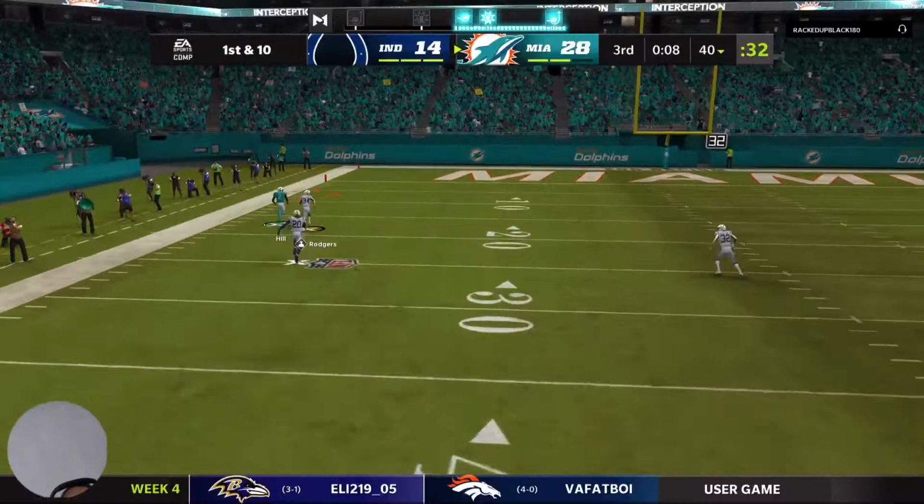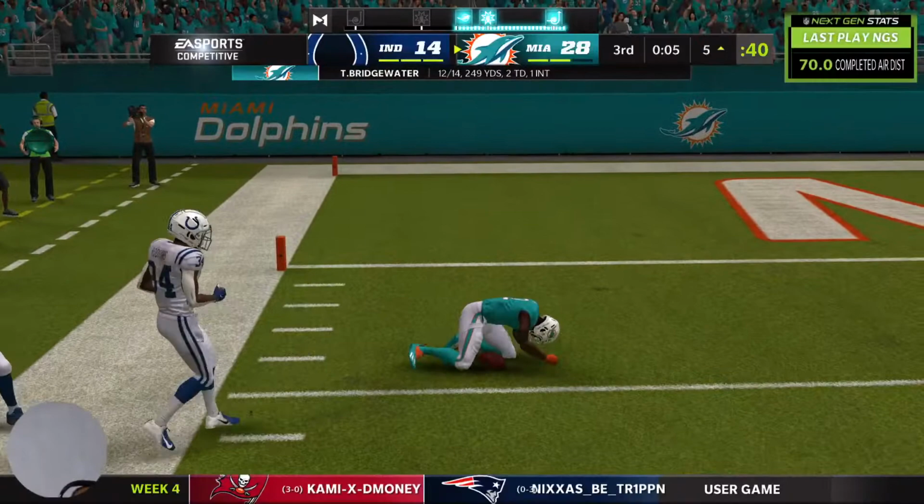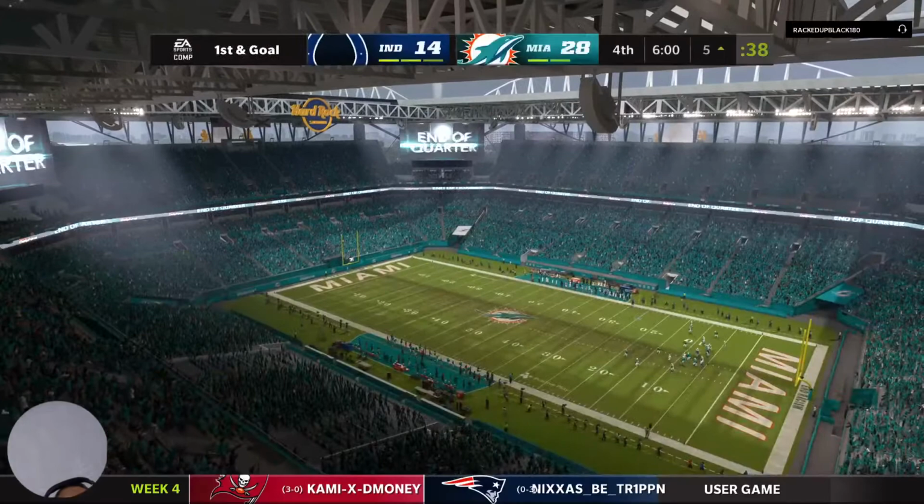And yeah, he just mocked him. And he'll be taken down, but first deep into Indianapolis territory. That's just tough, man. It's a big play there for Miami.